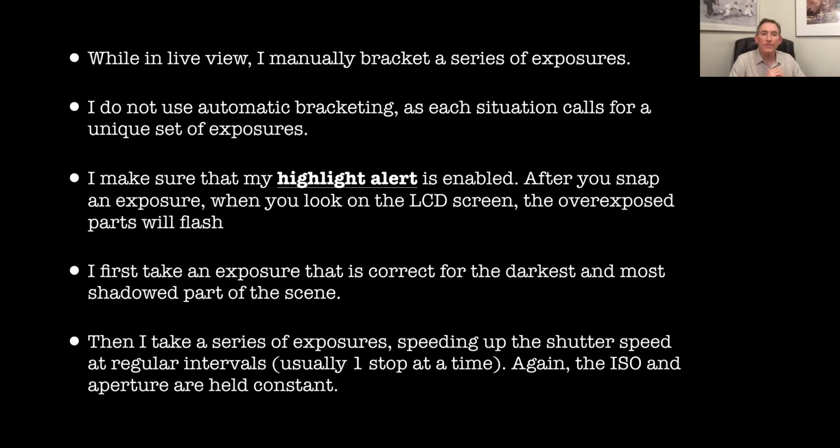I also make sure that what's called a highlight alert is enabled. And you could do that with your settings on most of the modern cameras. After you snap an exposure, if you have the highlight alert enabled, you can look on your LCD and anything that's overexposed is going to flash. And to me, that's kind of a neat feature.